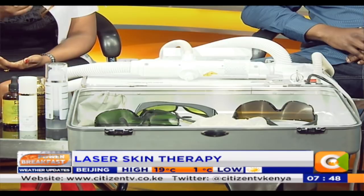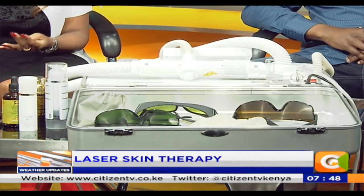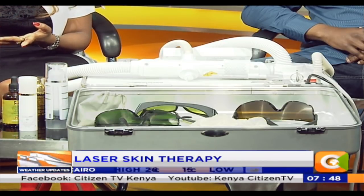So this machine can treat acne. It can treat varicose veins. It can rejuvenate the skin. It can do hair removal. It can do a lot of things because you change the setting. It's a computer, so it doesn't only treat one thing. It has a variety of things that it treats. Today, however, we'll be demonstrating skin rejuvenation using the laser machine. We can also demonstrate a little bit of hair removal using the same machine.